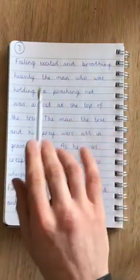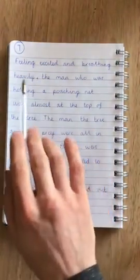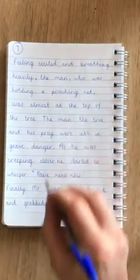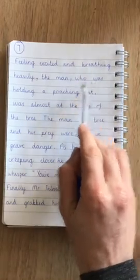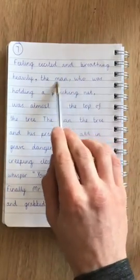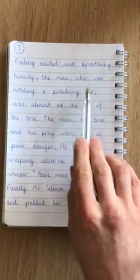Feeling excited and breathing heavily. We know that is a fronted adverbial, so that needs a comma. Feeling excited and breathing heavily, the man who was holding a poaching net was almost at the top of the tree. So this bit, who was holding a poaching net, that is a relative clause because the who part is relative to the man. It's him who's holding the poaching net. And since this is a relative clause, we need a comma before and after it.